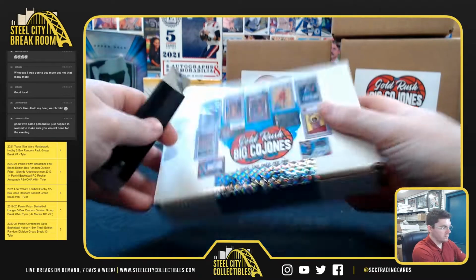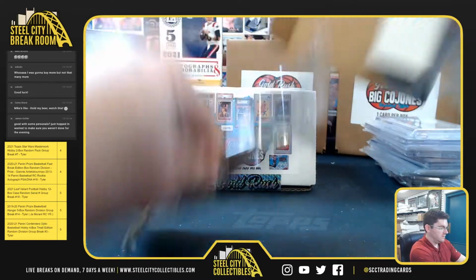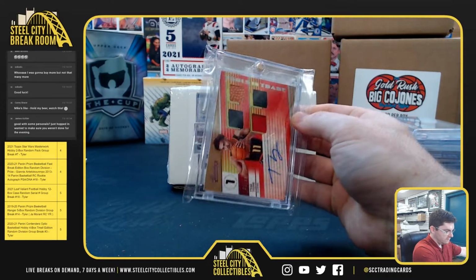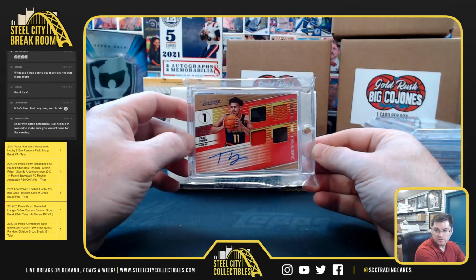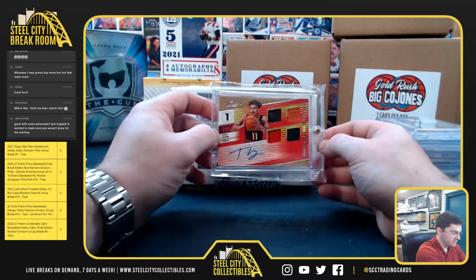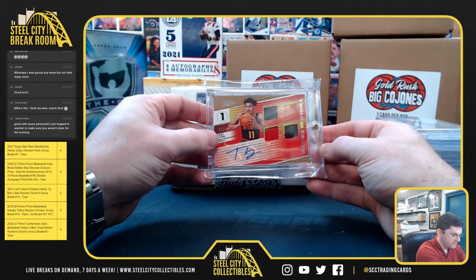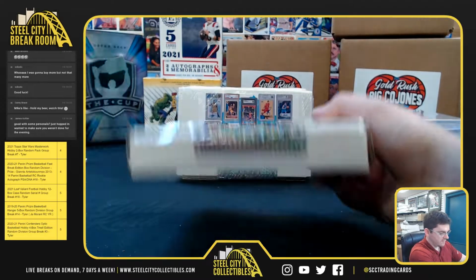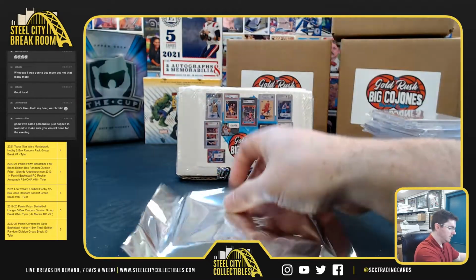Case number 4. Trae Young, 3 of 99 with the absolute quad rookie relic. It's a nice Trae Young. Trae Young's a nice hit.